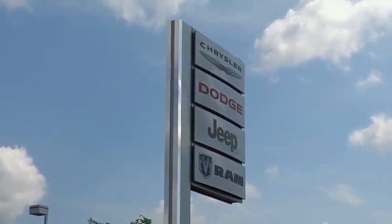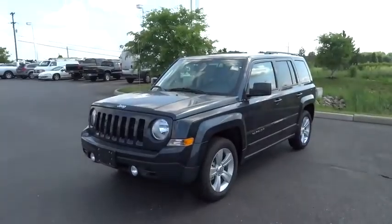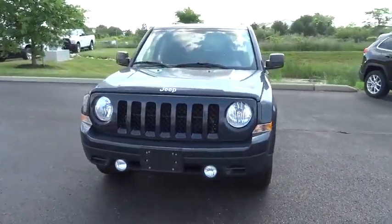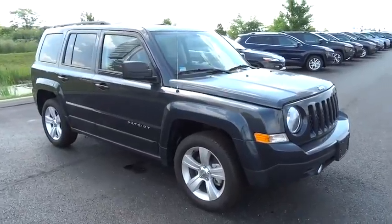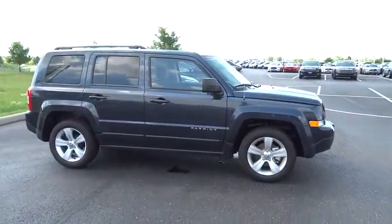The 2014 Patriot. The Jeep Patriot is unmistakably a Jeep. It looks like a cross between a Jeep Liberty and Jeep Compass, or maybe a three-quarter scale version of the big Jeep Commander. The Patriot has plenty of room inside for any size family and is priced below $25,000. This vehicle has less than 200 miles.